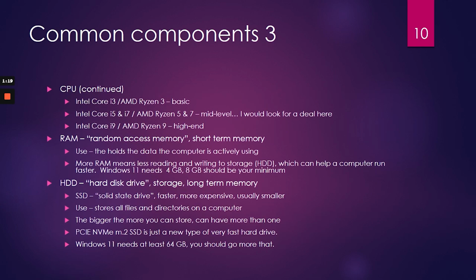What's kind of nice about the CPU industry right now is Intel and AMD have made branding kind of easy to understand. You've got your Intel Core i3 and your AMD Ryzen 3 at your basic level. The i5 and i7, along with the Ryzen 5 and Ryzen 7, are considered mid-level. And the Core i9 and the Ryzen 9 are considered high-end. I think there are some more levels above that, but we're not going to worry about that right now.